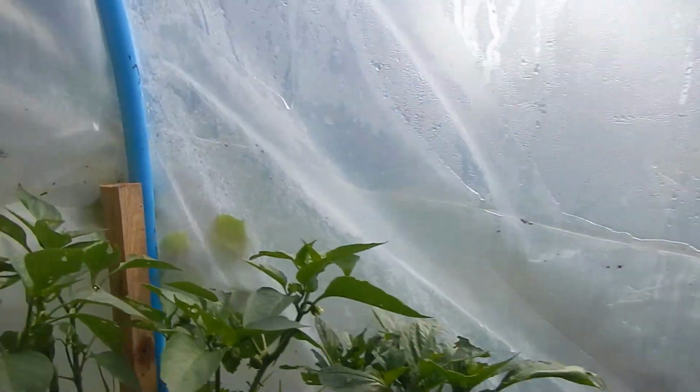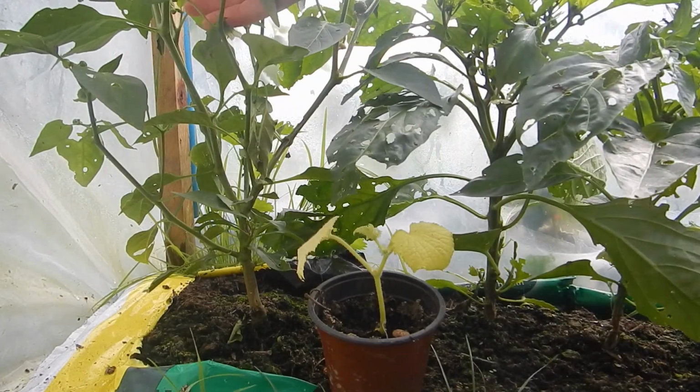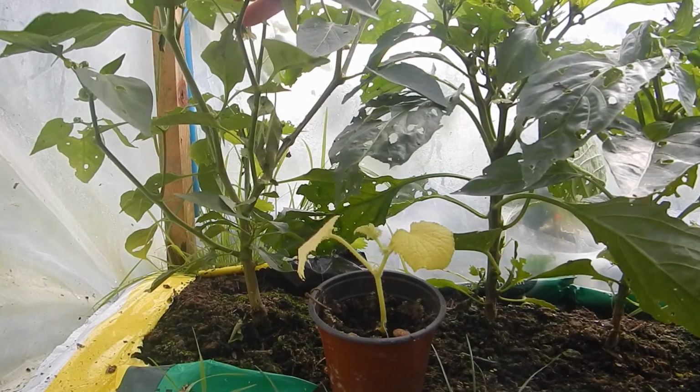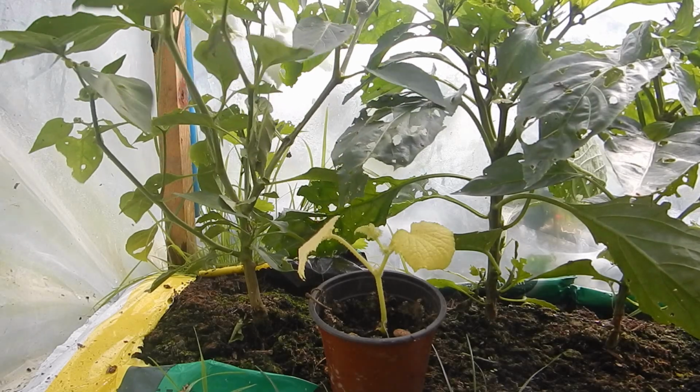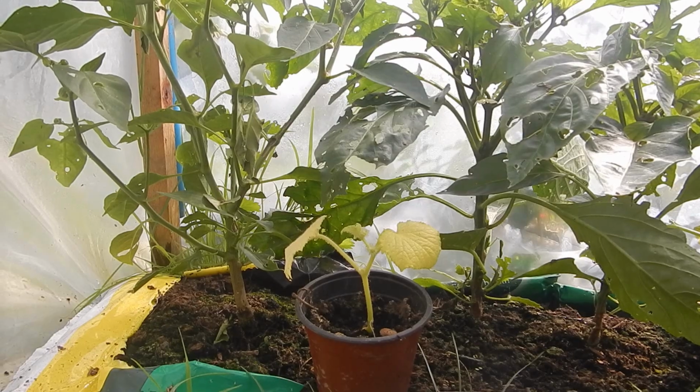So that's awesome. And these are my pepper plants, which the slugs are enjoying. But I'm getting a few fruits. Some have fallen off, but they seem to be staying, so that's good. So we'll see what happens there.